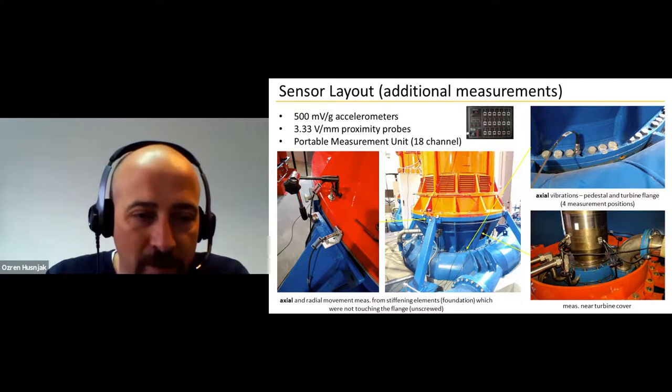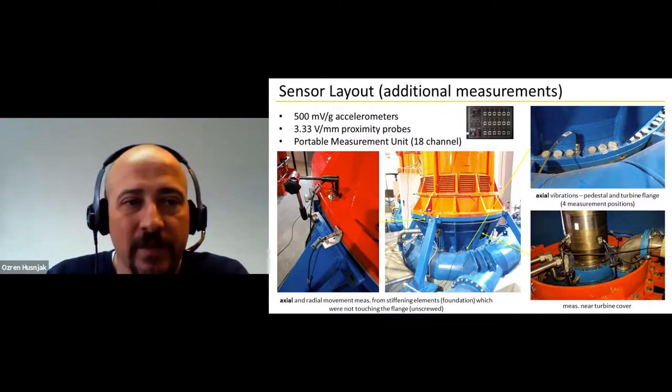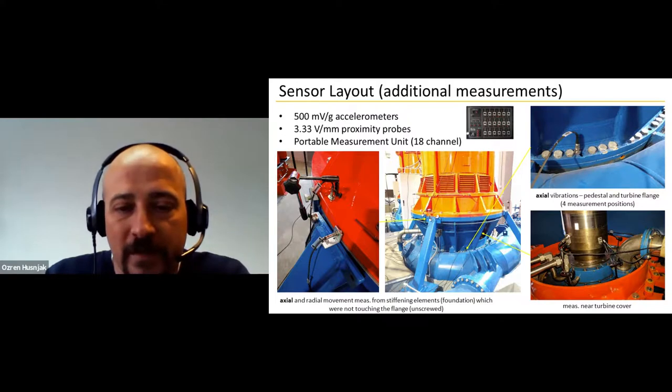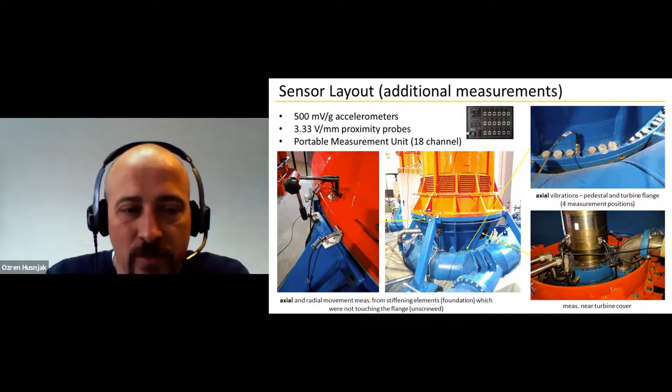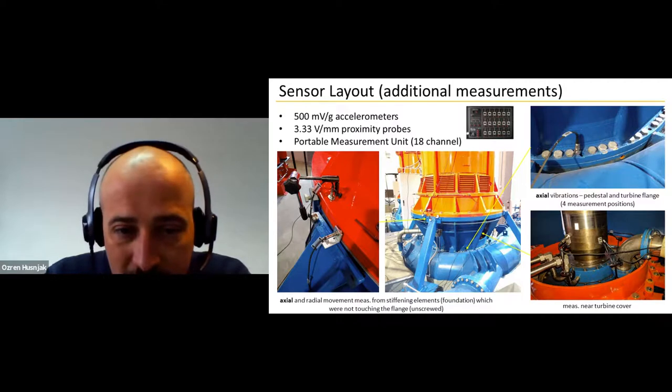And then we put one sensor looking at the flange here, and one sensor looking at the flange here. So those are proximity probes. And the first thing we did, we connected that. Those were placed on four legs. There are four of these legs around the generator at 90 degrees. And as you can see, these legs are here. So these are the sensors.